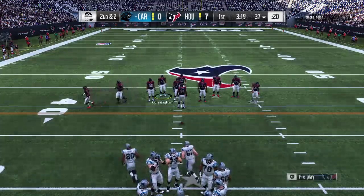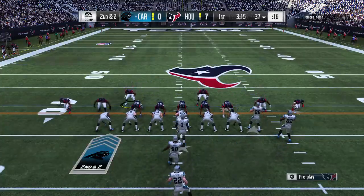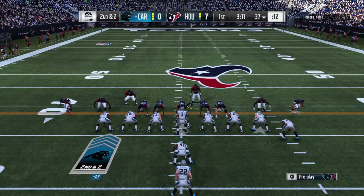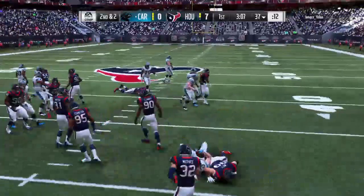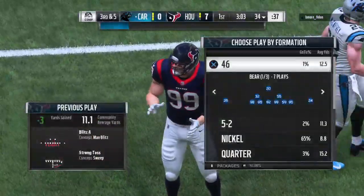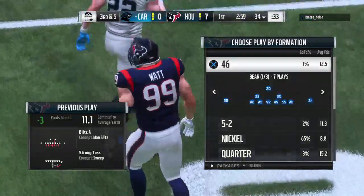Here we go, fellas. Set. 180. On 2nd down, McCaffrey. And the second wave of tacklers is going to get him as they stop him behind the line. It'll be a loss of a full 3 yards there, and it also brings up 3rd down.